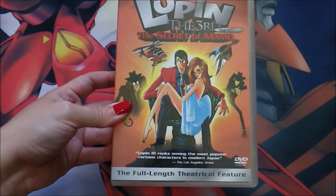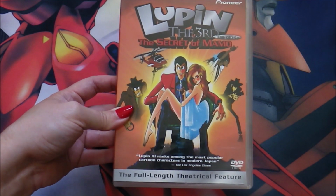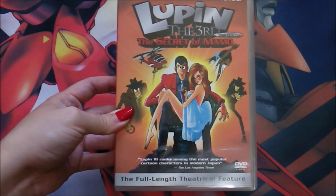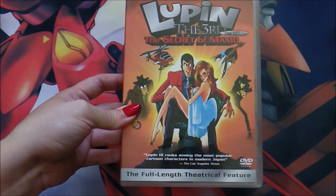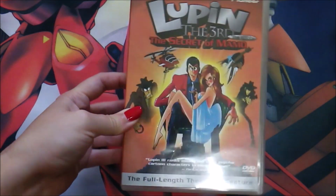The most interesting thing was this was a big production. It took 15 months to complete this movie. It took over 62,000 cell sheets, and everyone that worked on Green and Red Jacket was brought back on for the movie. So really interesting. I think if you're a super hardcore Lupin fan, this is worth finding.